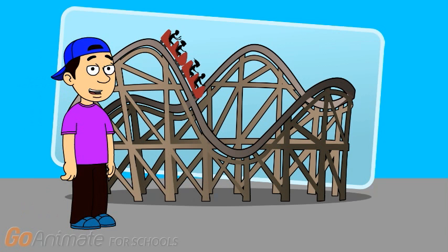Look. It's a roller coaster. And it has wheels. But I don't see Trent here. He must be hiding somewhere else.